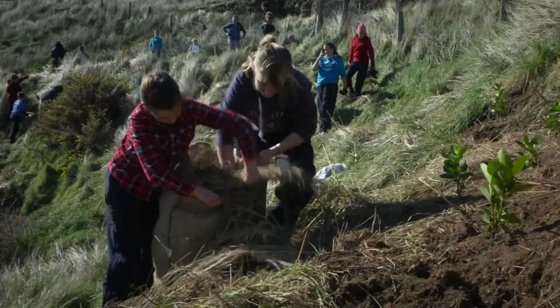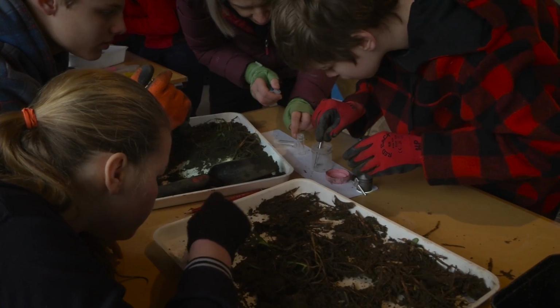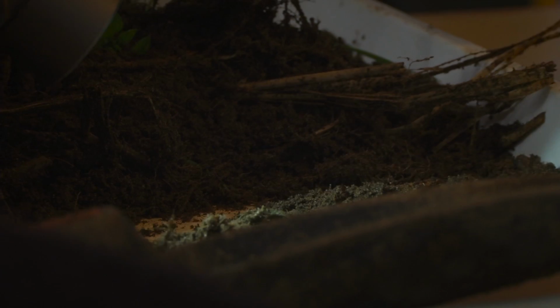So what we've done with the kids today, for instance, is they've replanted it and all that sort of stuff. We looked at penguins and how they poop everywhere. Who cleans up that poop, huh? So how do we get those cleaner-uppers back into Pilots Beach? Well, I've got news for you. They're already there. We found them, you see.